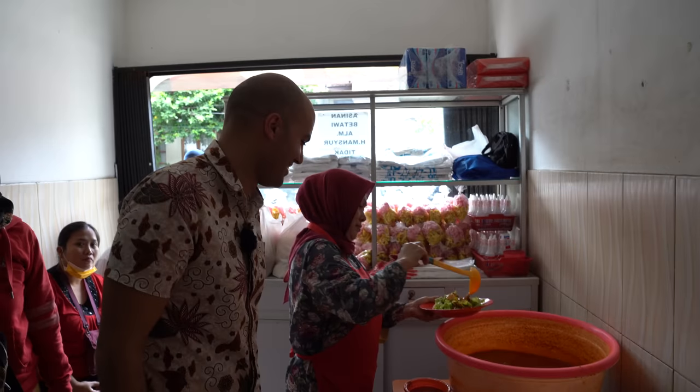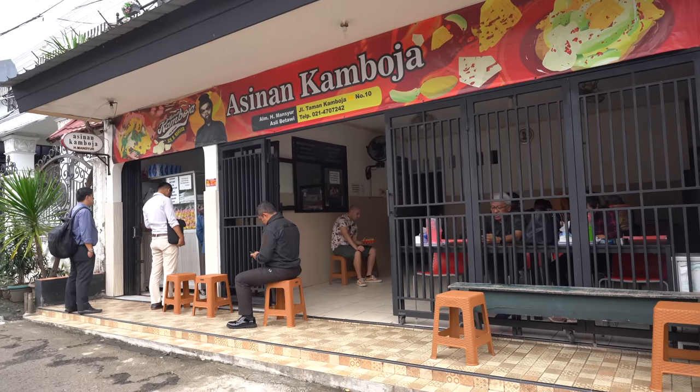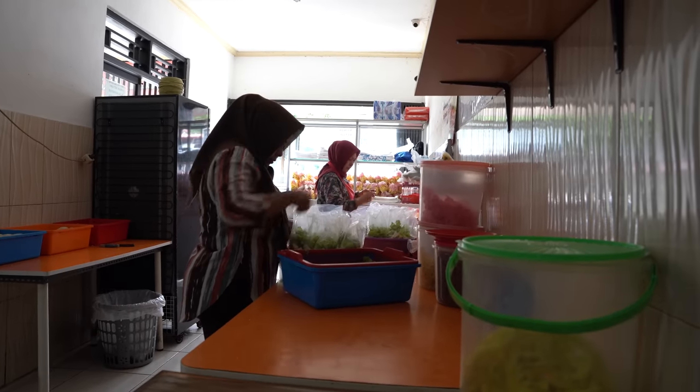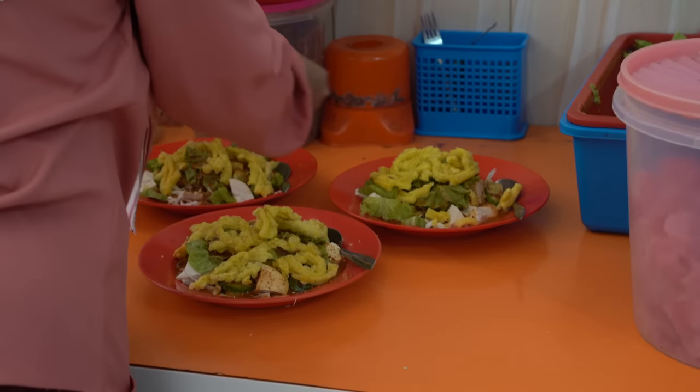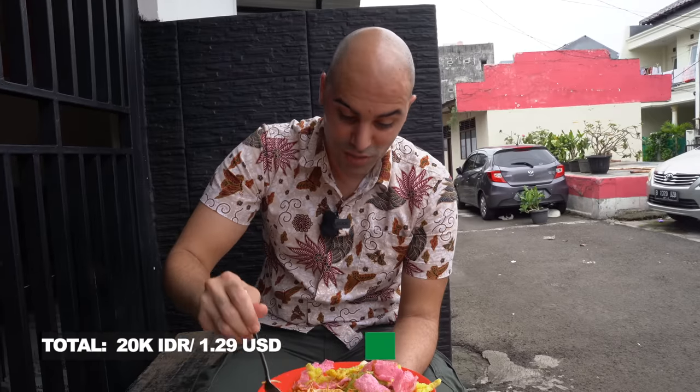And I love that the ladies have been so nice with us. They welcomed us with a big smile. The place is getting super packed. They're packing up the takeaway. They only serve actually two dishes. The Asinan with the sayur, so with veggies, and the one with fruits. By the way, this is delicious. It's a good way to start the day. Now we're going to finish this, and then we're going to the next destination.